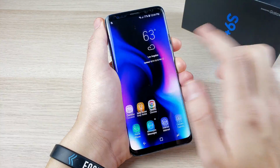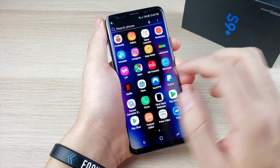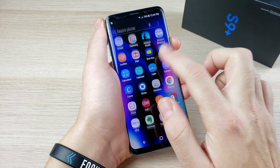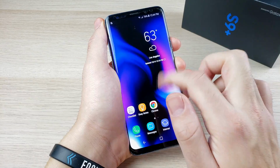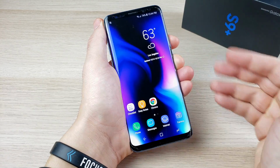Now, when it comes to the Galaxy S9 Plus's performance, I've actually been quite happy with it. It actually doesn't really lag ever at all. And you can't say that about some older Samsung devices. This is the most snappy Samsung S series phone ever. It should be, as every year it gets better and better.